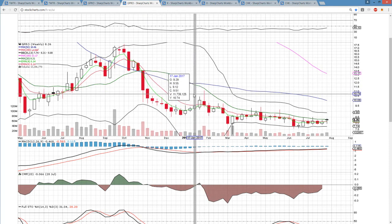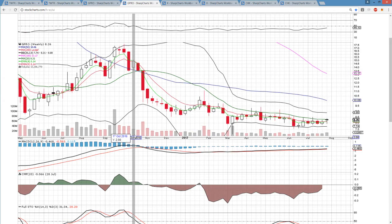That's the highest price we've seen in the last 9 months of trading or so. So that's a key level to be watching overall as well.